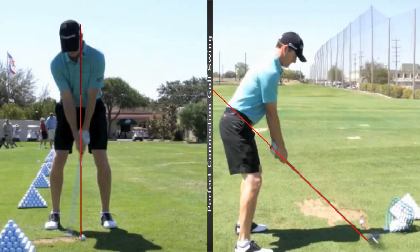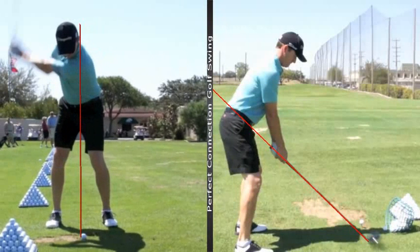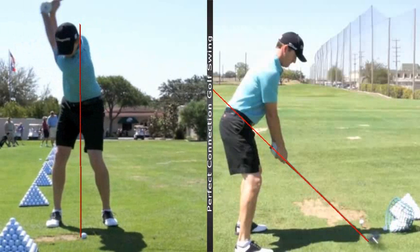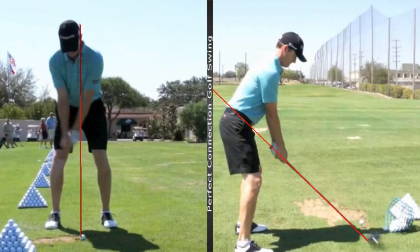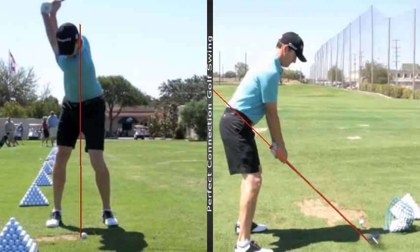So we're just going to draw a few lines here. We're going to look at it from face on. Now, this is one thing you're going to see with Jimmy. Being as tall as he is, he keeps his lower body pretty stable. Now, again, here's the advantage of being young, in shape, flexible. So I think it's very difficult for the average golfer to keep his lower body that quiet.